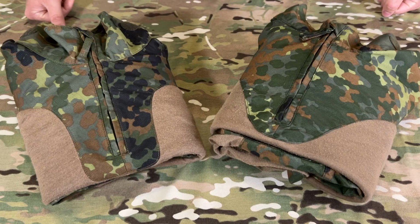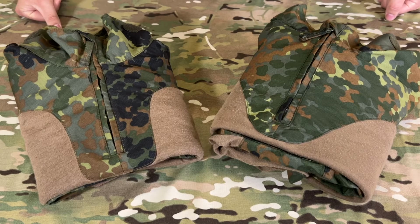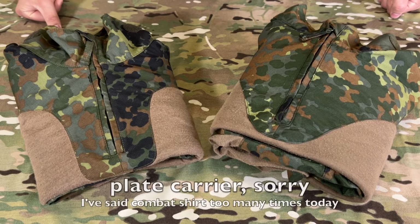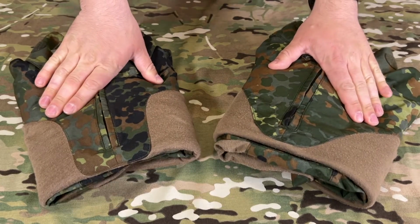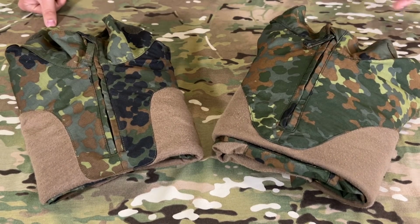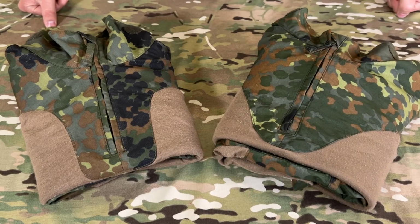For KSK, doing the 2015 to 2017 impression kit, obviously the Lindnerhof Taktik one is going to be more kosher. However, I'll be entirely honest. Underneath a combat shirt, unless you've seen the differences side by side, you're not really going to be able to tell. This combat shirt is extremely similar in design, bar those few details that I had mentioned prior.